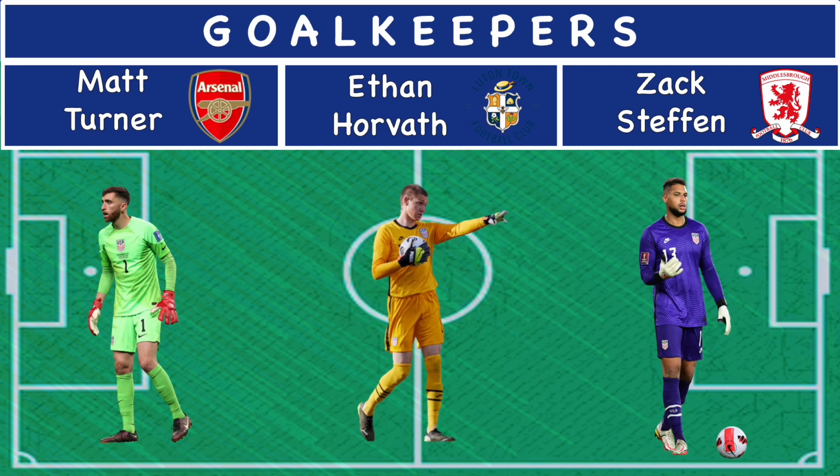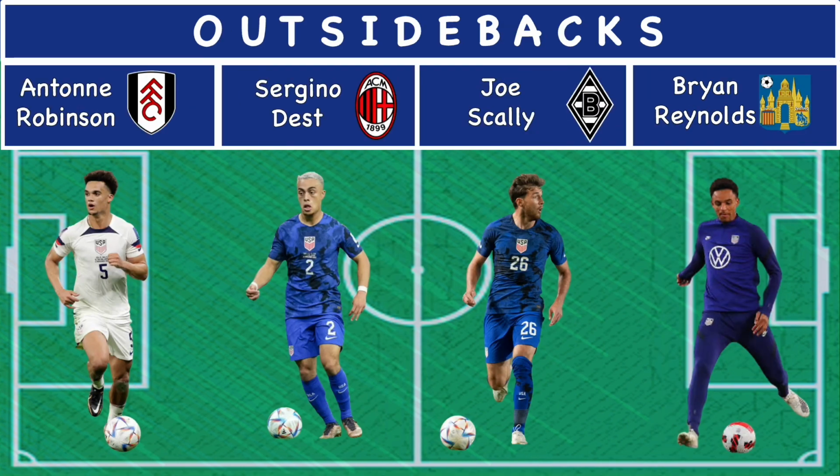Matt Turner is the undisputed number one. And then you have Ethan Horvath and Zack Steffen, who are playing quite well in the Championship right now for their respective clubs, Luton Town and Middlesbrough. Maybe one of these two will get a game in this window, but we'll see how it pans out. I'm glad to see Zack Steffen back, even though I'm not super huge on him. But a good goalkeeper selection in my opinion.